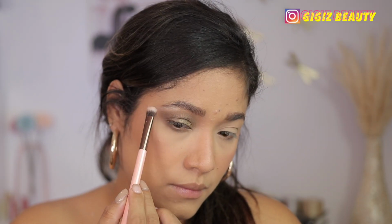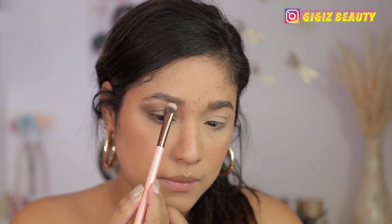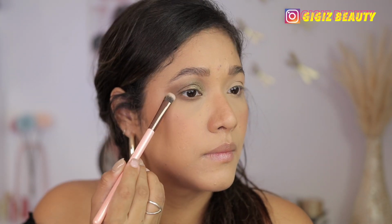I'm gonna highlight my brow bone, so I'm gonna be using this cream shade here, and I'm gonna clean the edges with this color as well. So I think that's it for the green look. Then we'll finish with eyeliner and things.